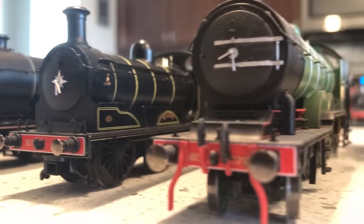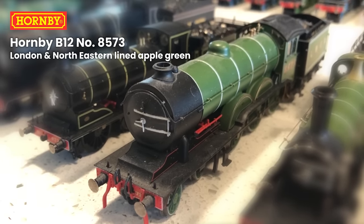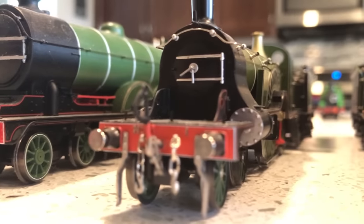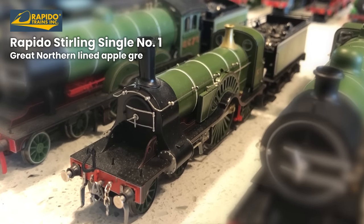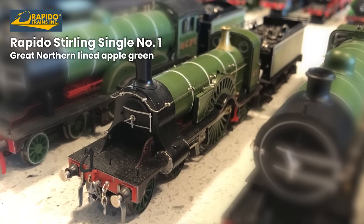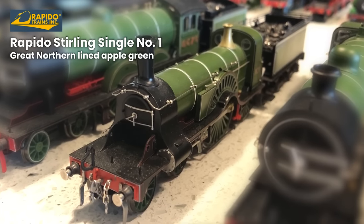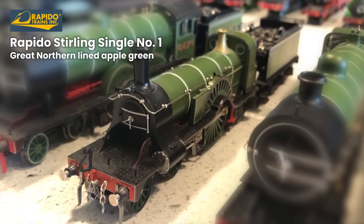Here's a rebuilt B12. Another one I probably should have dusted before filming. Whoops. And here's Emily. I mean the Sterling Single. This has got to be one of the most beautiful models ever produced for 00. The detail on this thing is absolutely breathtaking. Not a cheap model by any means, but I'm so glad I didn't skip out on this one.